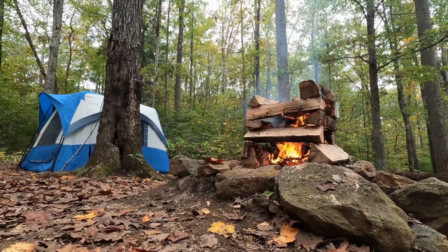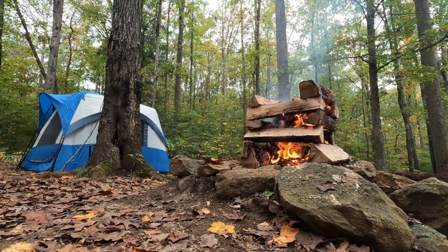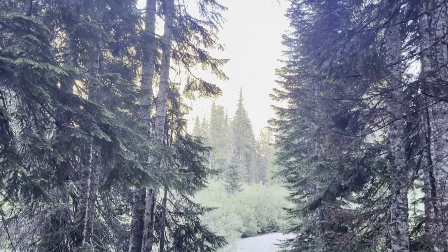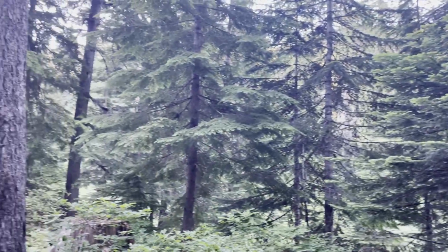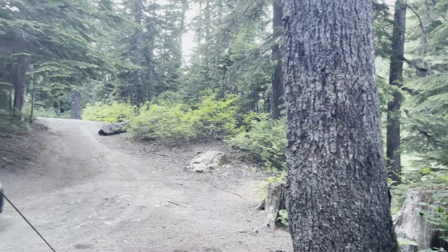Awesome. Okay, keeping things clean and organized. So I know you've gone car camping and you've gone camping in a tent, right? What are your pros and cons of car camping versus camping in a tent? I think one of the cons about car camping is that if you're at a spot, like I was thinking about this for an upcoming trip, we won't really be able to set out our awning and stuff because we're going to need to use the car to drive places.